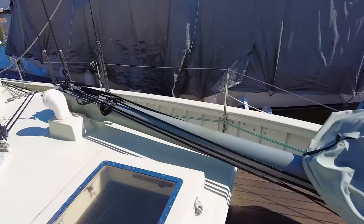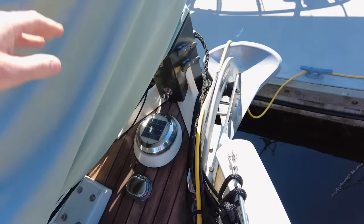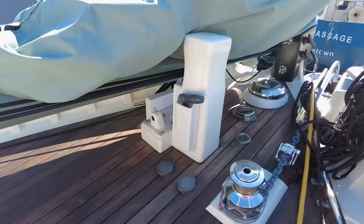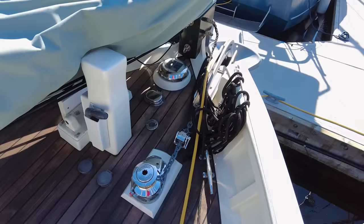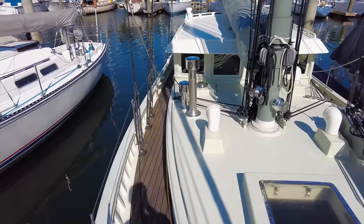Going back to the bow. Vertical windlass. Solar vent, 25 kilo Vulcan anchor on the roller. Looks like that's where the bowsprit sits when you're sailing. Beautiful. You can hardly tell that this boat is wood because it's so solid. I don't hear a single creak.